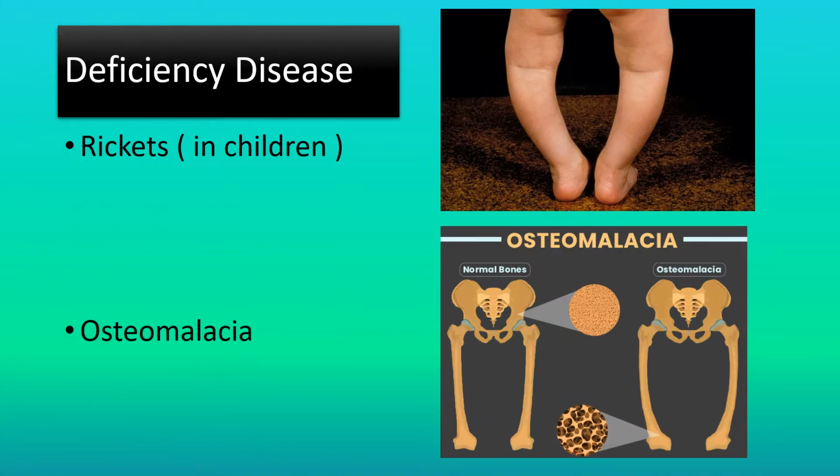Now, what are the deficiency diseases? A person who has very less vitamin D will have bones that lack calcium and grow soft. In children, rickets is a condition that affects bone development. In adults, there's osteomalacia, which is a disease that weakens bones and can cause them to break easily.